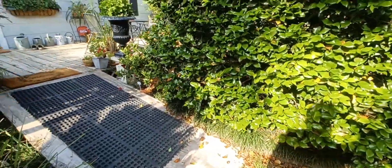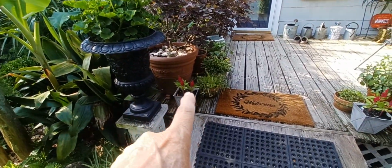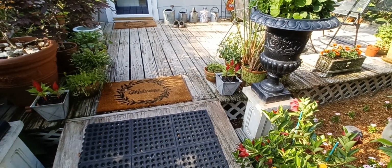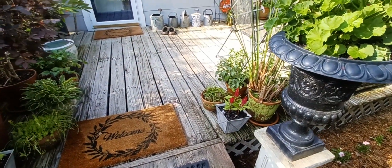Up here, all is well. I watered everything in yesterday. I got rid of the pansies and planted coxcombs. Well, I have to point. Pointing is different for the camera than it is for me in person. But the coxcombs I thought would bring a nice bit of color there.